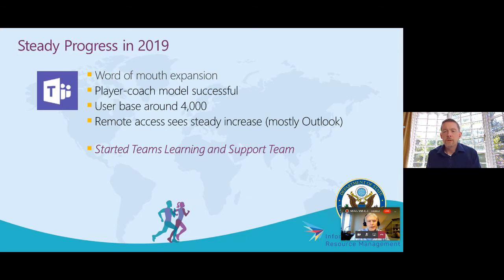The one other thing that we started in this time is we started actually using Teams as a support device for Teams. So we created a team that we call the Teams Learning and Support Team. We have found this to be very successful. It evolved from our player coach model from the beginning of it. And we saw the number of members in this team steadily growing. It started in the high hundreds, 700-800 people initially. As we've gotten into the pandemic stages, we've now seen it grow to over 4,000 people. So that's a very active team.